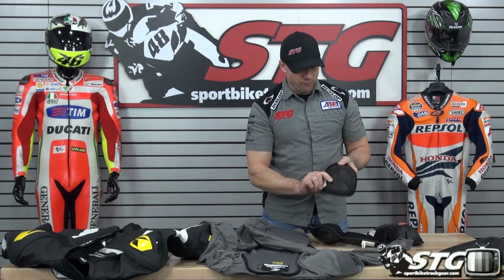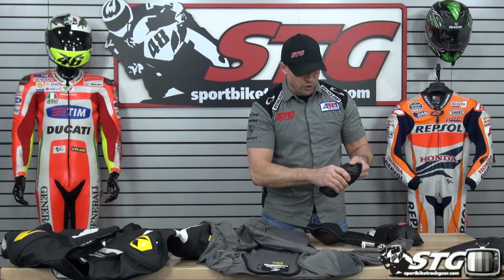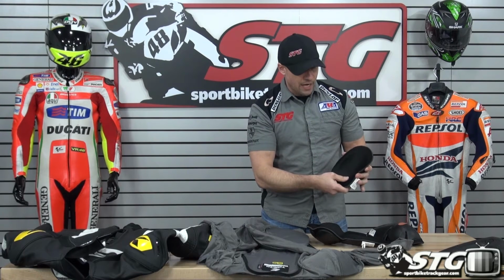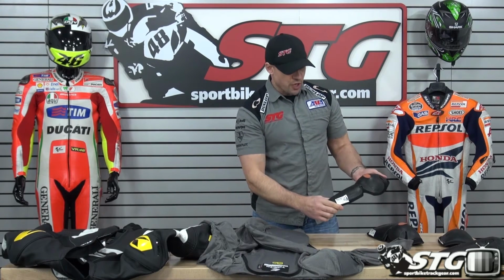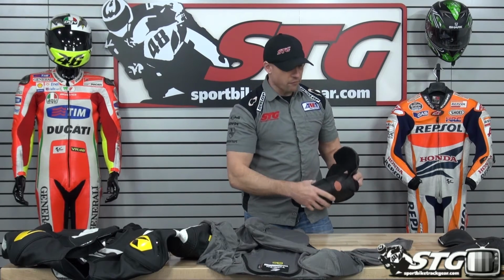Top level armor from BTAC. Shoulder, got kind of a medium density right outer shell. There's good flexibility to it. Energy managing foam behind it, and you'll notice large coverage area in the shoulder, knee and shin, as well as the elbow and forearm.